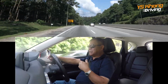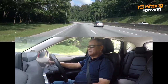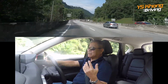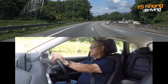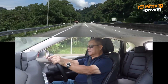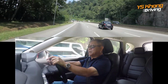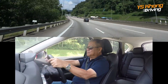Now, turbocharged engines, like normally aspirated engines, in fact, all engines, if you push hard, fuel consumption goes up, lah. That's without a doubt. But for a naturally aspirated engine, the consumption jump upwards will not be as great as that of a turbo, no? Okay, so which means to say that if you select a Mazda CX-5 2.5 liter like this one, you are likely to get a very consistent type of fuel consumption, and some people like that.